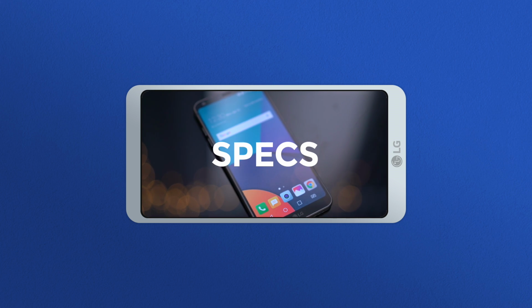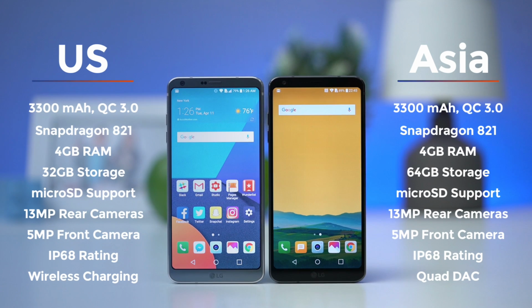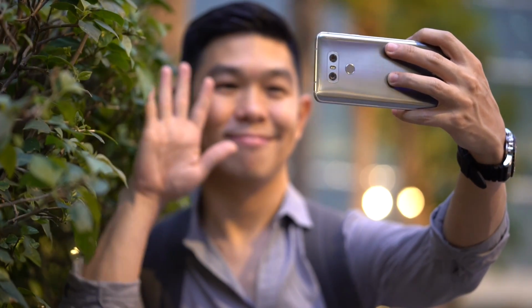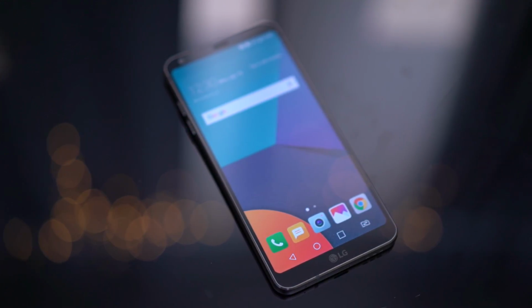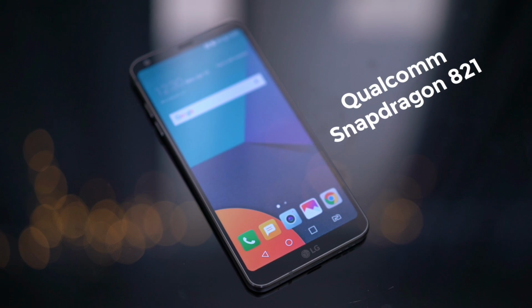On paper, the G6 has a respectable spec sheet. There's 32 gigabytes of storage in the US and 64 gigabytes on Asian variants of the phone. Would have loved to have seen 64 gigabytes as the standard across the board. Are they saying Asians need more space because they take more selfies? Maybe. The one thing that reviewers will point out is LG's choice of the Snapdragon 821 processor from last year.